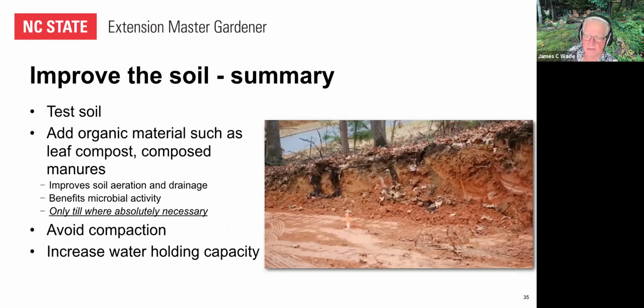So summarizing the soil kinds of things, you need to do a soil test to see what kind of things you need to add. You typically want to add organic material only till where it's absolutely necessary. Putting it on the surface works very well, maybe a bit slower, but it works very well. I've come to the conclusion that I will use primarily wood chips and apply them directly to the surface and no longer try to dig amendments into the soil.